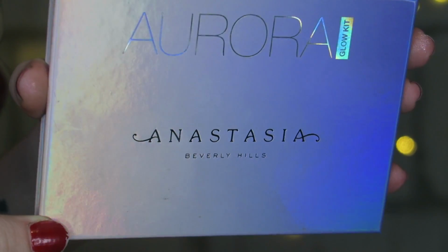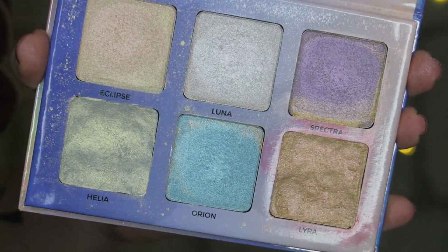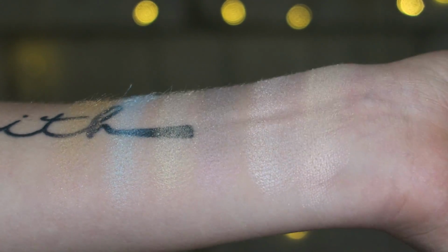If I had to choose between the Moonchild and the Aurora, I would 100% go with Aurora, actually, which is just funny because, like I said, I really hated the way this one looked. So here's what my Aurora looks like. You can see that I accidentally broke it and had to press it. And the sad thing with Anastasia palettes is something about the dye. Whenever you use alcohol to fix things, it messes up the palette, which just makes my heart sad.